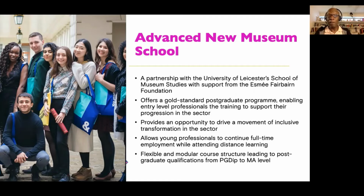So what we're aiming to do is to set up a gold standard postgraduate program that will enable entry-level professionals to train up and support their progression in the sector. We're doing this, by the way, with the University of Leicester, the Museum Studies Research Centre for Museums and Galleries, and we've had support from the Esme Fairbairn Foundation. This is going to start in the next academic year.